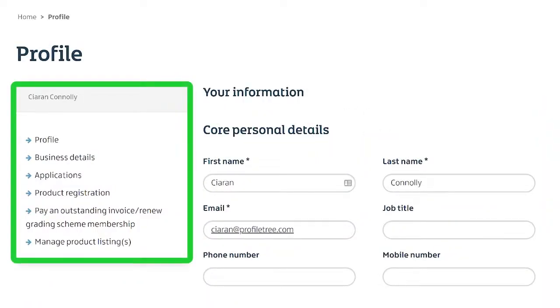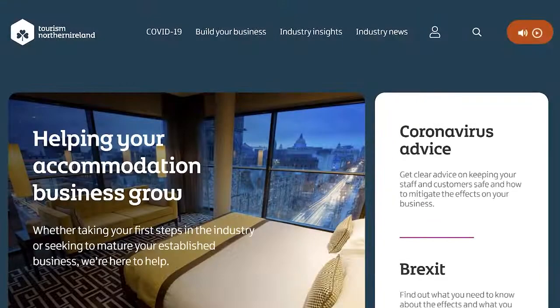The next time you log in, you will see a slightly different homepage depending on your business and preferences. The content presented will be tailored to your business, and over time, this will continue to expand.